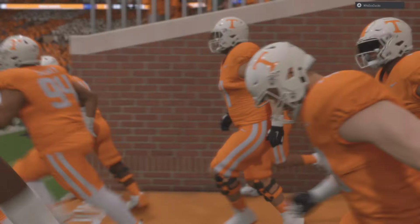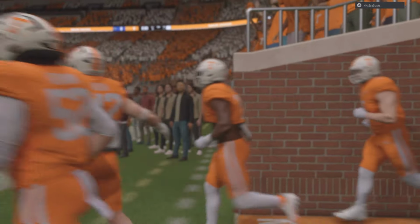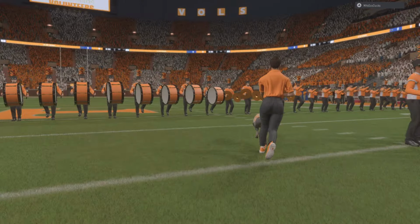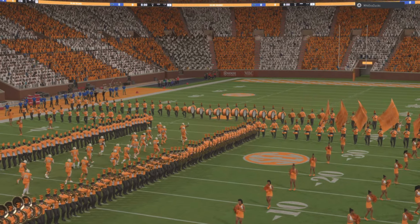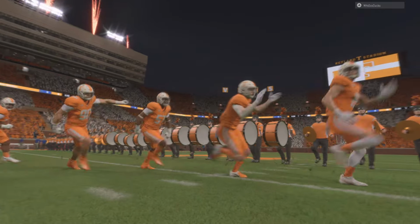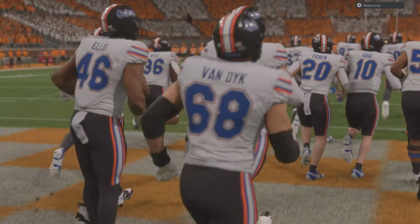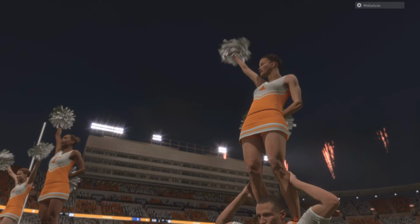This, folks, is a potential national championship game preview, as we'll see the number 2 team in the country, the Florida Gators, taking on the number 1 team in the land, the Tennessee Volunteers. For EA Sports College Football, I'm Chris Fowler, joined here in the booth by Kirk Herbstreit. Kirk, let's get to the action on the field.